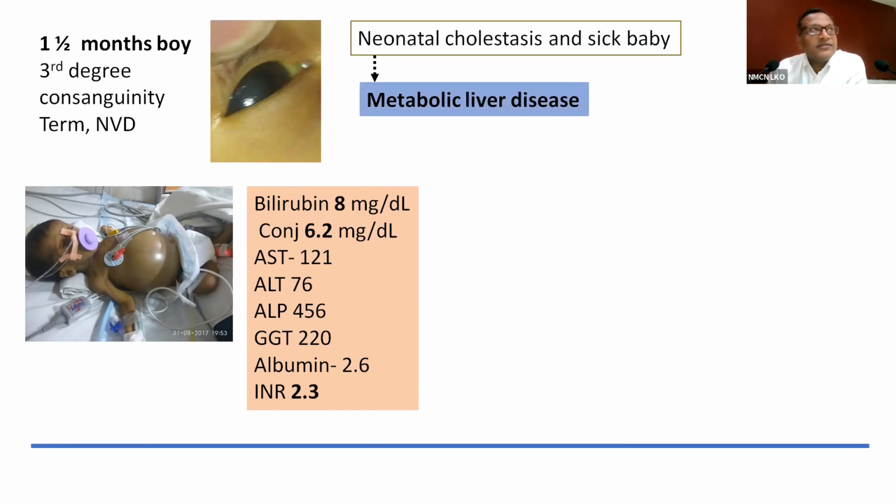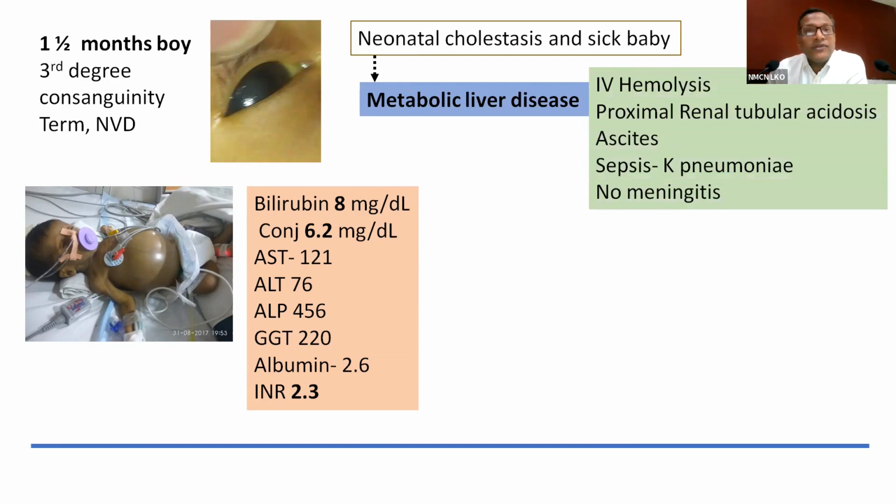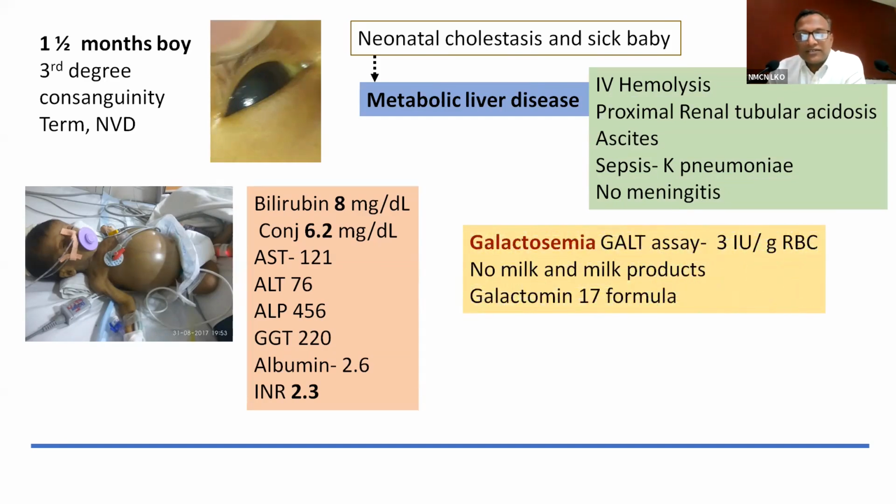So it's a child with cataract, it's galactosemia, but other problems arise if you don't recognize it in neonatal screening. The child presented with hemolysis, cirrhosis, ascites, and sepsis with Klebsiella pneumoniae. Fortunately, this child didn't have meningitis.